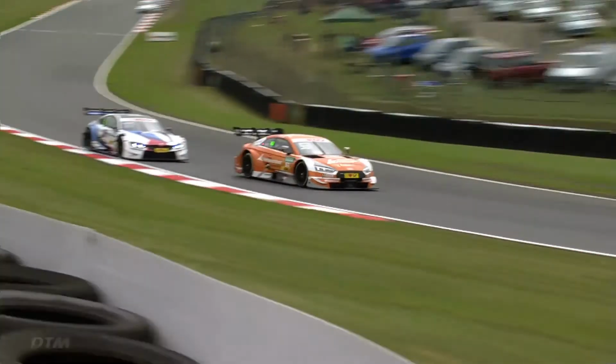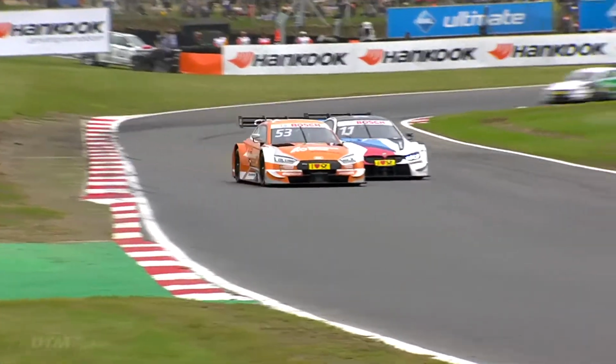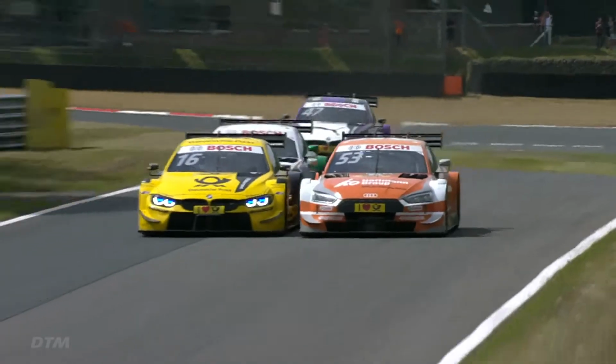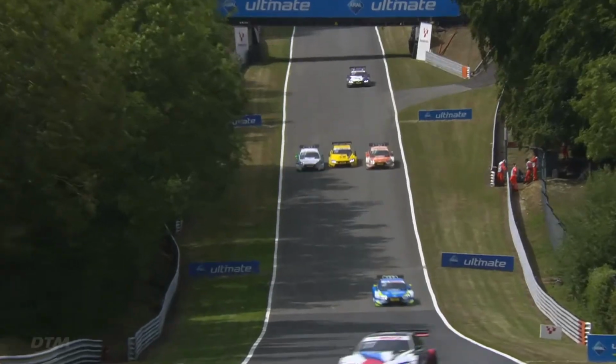Unfortunately, I squeezed somebody onto the grass when I was trying to hold my position on cold tyres, but I could have finished fourth, and I was able to overtake there. I think the main thing is tyres. If there's a difference in tyres in terms of strategy, then you can definitely overtake people there, but it's one of the more difficult tracks to overtake on.